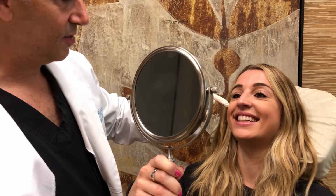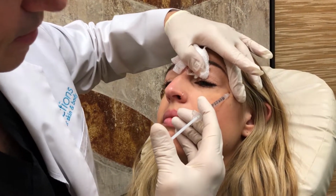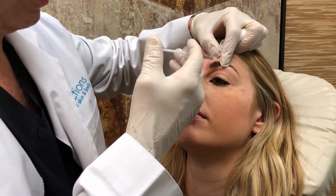Though they have some marginal differences, how much each spreads, when they exactly kick in, how long they last, they're very, very slight. The difference is really how you inject them. We inject Botox and Dysport differently. And I might use Botox and Dysport actually in the same patient for different indications.